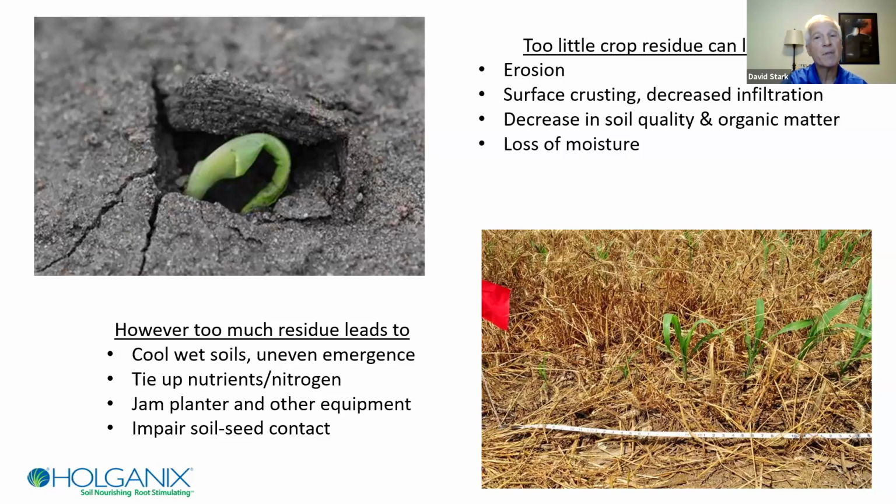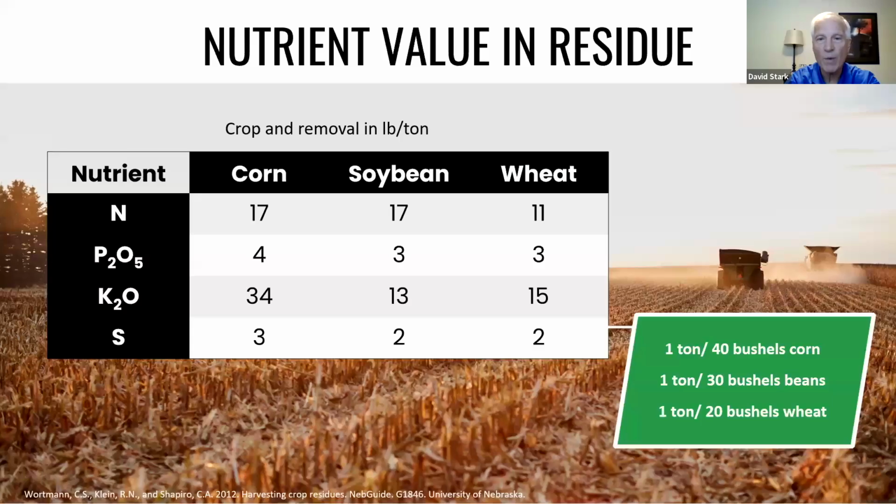But on the flip side, in the spring, if you still have too much residue, that also can cause problems. Your soil can warm unevenly, which can mean uneven seed-soil contact. Uneven emergence, of course, it can jam the planter, slow you down. But we also know that uneven emergence, and precision planting has some really good data on this, can cost you big time in yield. So again, we want to manage the residue.